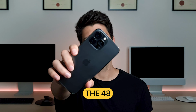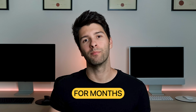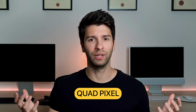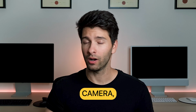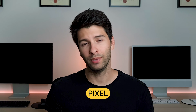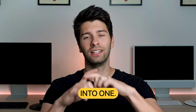So let me break it down for you in how it can actually be used in everyday life in a real setting. The 48 megapixel quad pixel sensor is what everybody's going to be talking about for months to come. But what is a 48 megapixel quad pixel sensor? Let me define it in layman's terms that will make sense to most people. It is a 48 megapixel camera, which means it is relatively large format. It uses pixel binning technology to automatically combine 4 pixels down into 1.